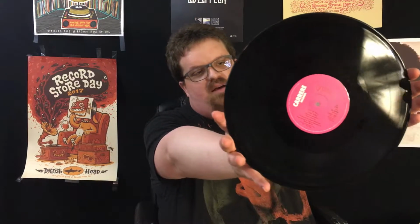It is on, I don't know how to pronounce this, the Carrier Records. Cool, awesome, like a pink label there. It's cut at 45 RPM, which I find interesting. That tells me this is a single or an audiophile type pressing. Let me see if I can find where this is from. It says it's pressed in the UK.